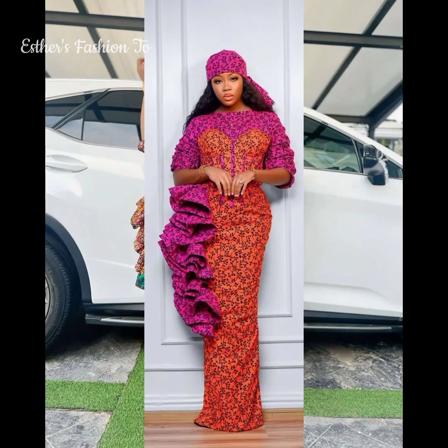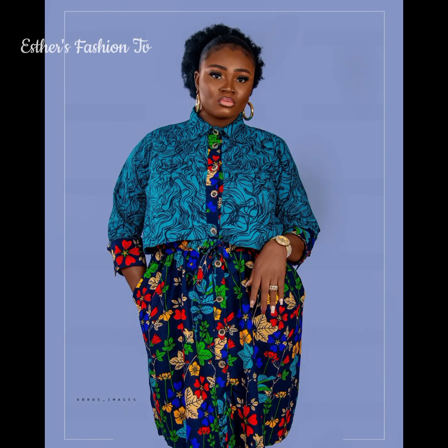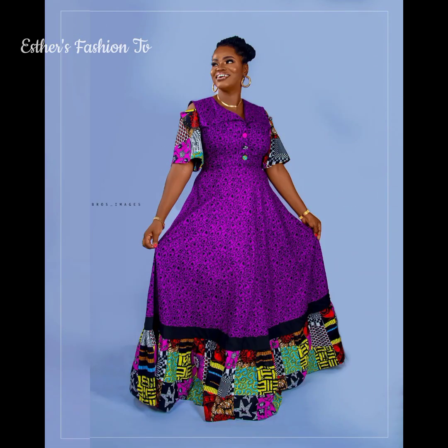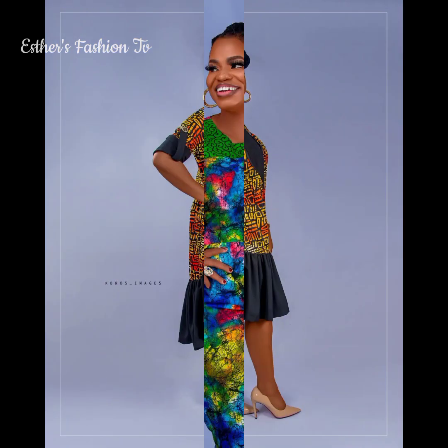Choose the right footwear to complement your outfit. For example, if you're wearing a short Ankara gown with a bold print, please consider pairing it with a neutral colored heels or sandals to balance out the look.